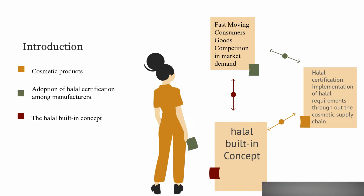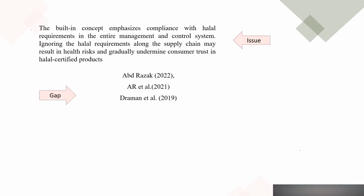The halal built-in concept was first used in Malaysian Standard 2424 Halal Pharmaceutical and was introduced in the discussion of halal pharmaceutical in 2016. This concept was then used by subsequent Malaysian halal standards, including Malaysian Standard 26344 Halal Cosmetic. The halal built-in concept emphasizes compliance with halal requirements in the entire management and control system. Ignoring the halal requirements along the supply chain may result in health risks and gradually undermine consumer trust in halal certified products.